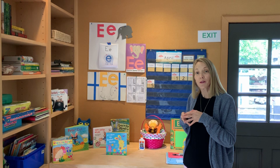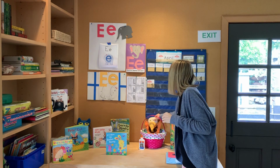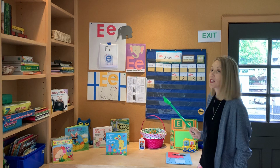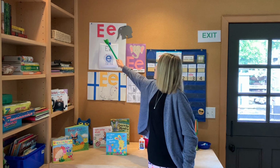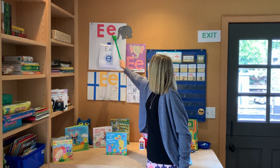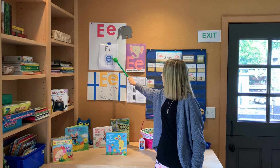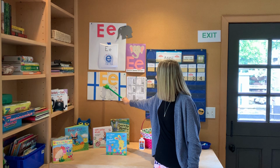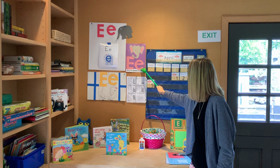First, we're going to start with our letter of the week. I want you to look around the wall, and I bet you can already guess the letter of the week. If you said E, you are correct. There are E's everywhere. Uppercase E, lowercase e, uppercase E, lowercase e. What kind of E is that? Lowercase e, uppercase E, lowercase e, uppercase E, lowercase e.